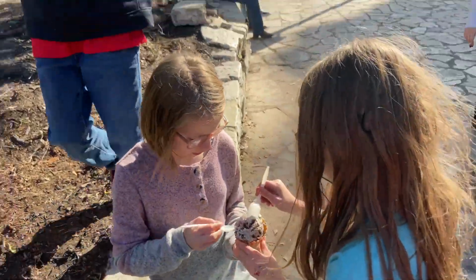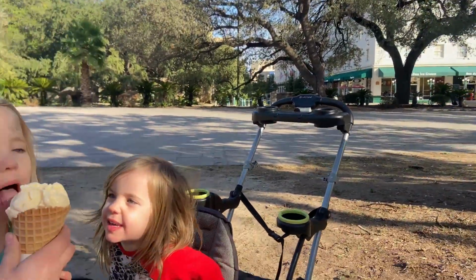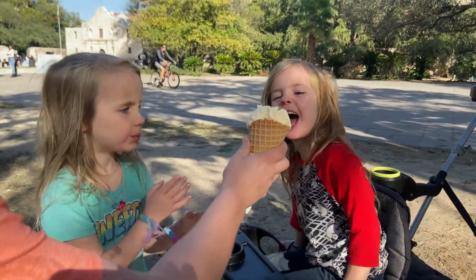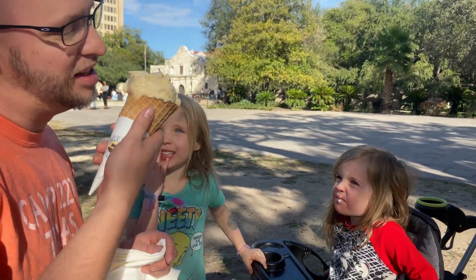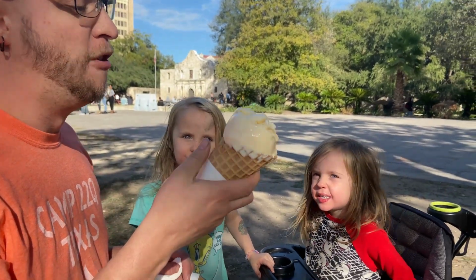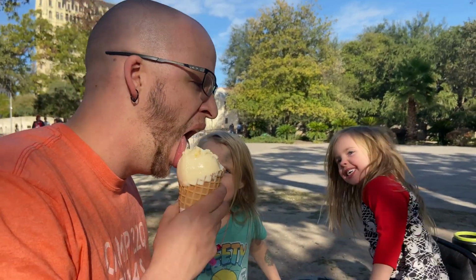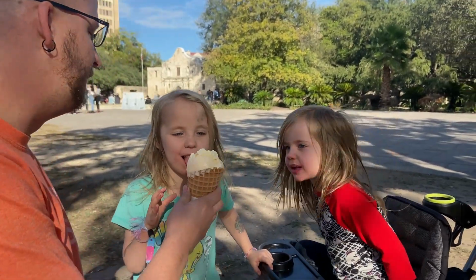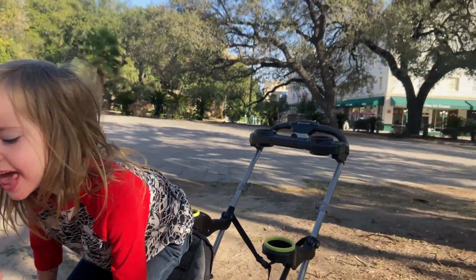I only got enough for four, so Olivia and Kenzie are gonna end up licking. Bye, Kenzie. For 1 sec, guys. Oh, Daddy's sacrificing for you. My dad used to do that too. He always said he was sacrificing. It was about to fall. I need my ice cream to eat.